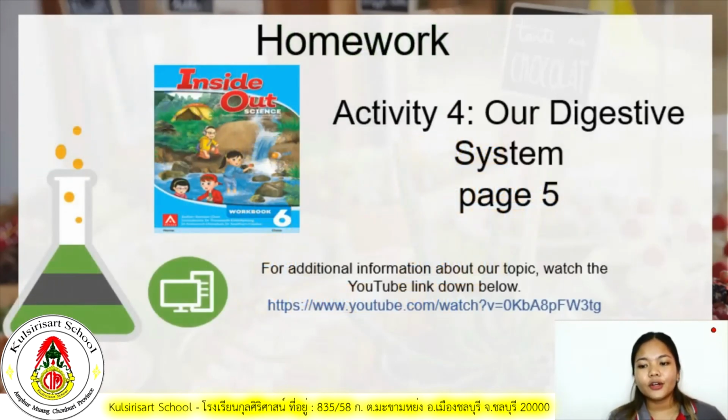And now for your homework, what I want you to do is grab your Inside Out workbook and answer activity 4 for our digestive system, which can be found on page 5. Again, for your homework, grab your Inside Out workbook and answer activity 4, which is about our digestive system. You can find it on page 5. Now, for additional information about our topic, watch the YouTube link down below.